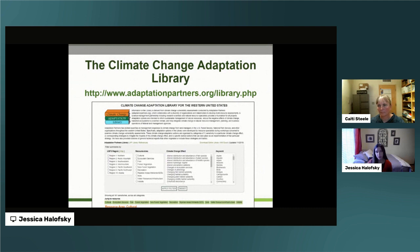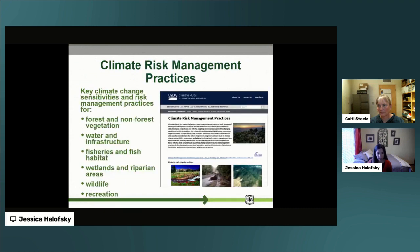And so the GIFs can give users different ideas about how to adapt to changing disturbances. And the Climate Hub took these adaptation tactics in the library and synthesized them into a resource we call the Risk Management Practices. This is an online resource that lists key climate change vulnerabilities for a variety of different resource areas, and then gives a list of key adaptation practices that will help reduce climate change risk to these resources. These were developed for the Northwest, but many apply more broadly across the Western US, and these can be found on the Northwest Hub webpage.